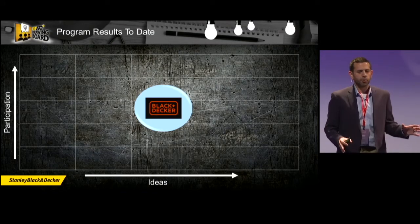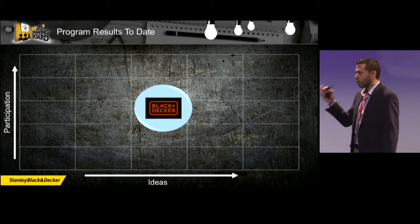So some of these program results today, it's a new program. It's only a little over a year old, so we don't have outcomes in actual numbers. We have projections still. So the first one we ran was with Black & Decker. This was a broad challenge, as I stated. We had a lot of ideas. We had a lot of participation. And the size of the bubble, there's a pretty big projected impact of this. So it was a great challenge.